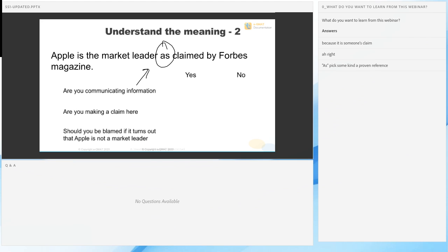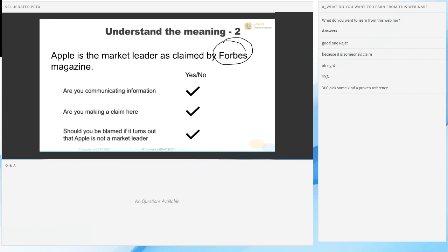Yes, when you replace is with as, it's not just that this is claimed by Forbes magazine, but you are also backing that claim. Okay. So in this case, it's why. Are you communicating information? Yes. You're not saying just that Apple is the market leader, but you're saying Forbes magazine says, and I believe that. Okay.